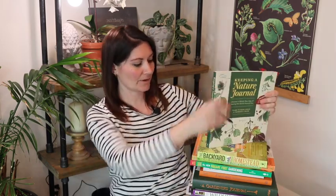Now this one is more of just a nature book, about keeping a nature journal. So I homeschool my children. They are at home with me all day. No, I am not crazy. We really enjoy it. And part of our schooling is we try to keep nature journals. And I think this goes with gardening, so I'm not ashamed to include it in this video.